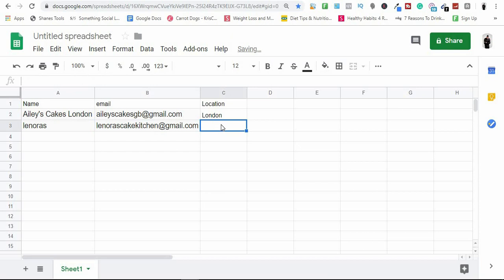Then the location is also London. All right, so we're just gonna put London. You can easily type that in, depending on if you're targeting different locations, and that would be the reason why you will need this. If you're just targeting one location, you don't need to put location right here. This is just for us to know where the people are coming from. That is why we're putting down their locations.